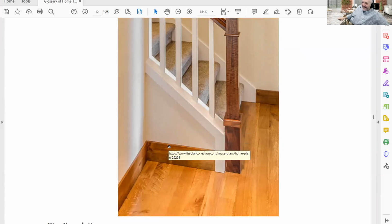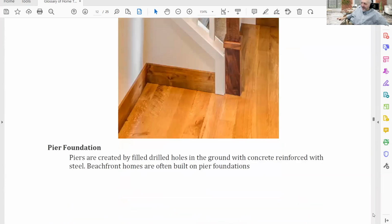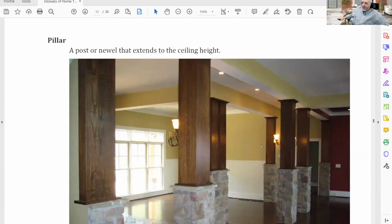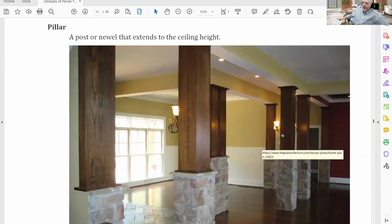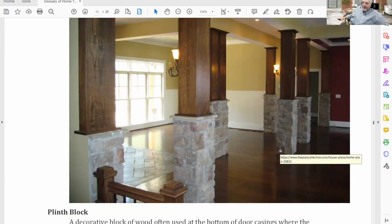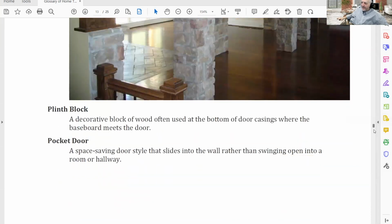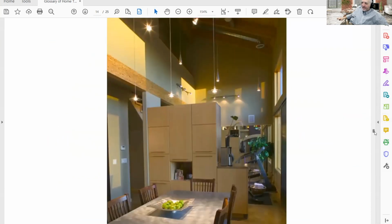Okay. All right. Now we are going to talk, what's the next image here? We're going to talk about a pillar. So a column is another word for it, but a pillar is a great term for it. I don't think we need to belabor that point. Okay, does anybody know what this structure is here?